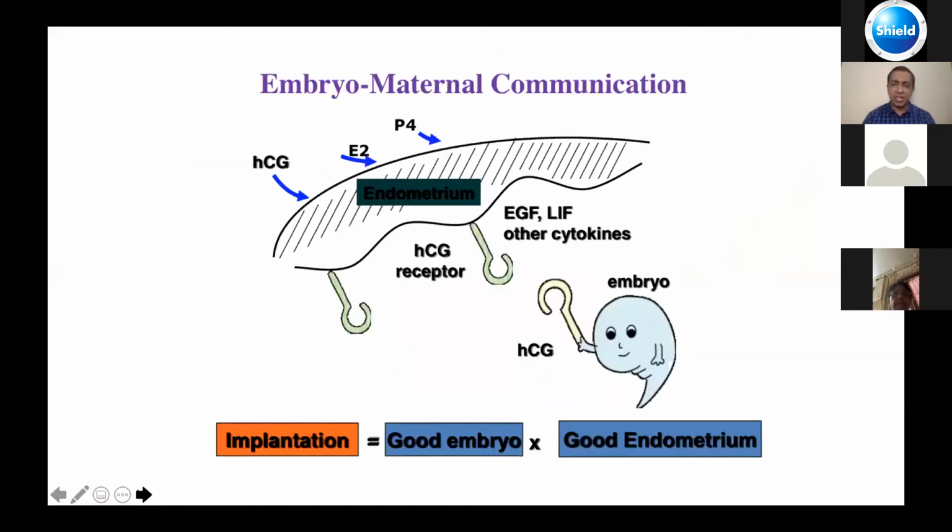To achieve a pregnancy, an incoming embryo should get implanted in the endometrium of the uterus, which is known as embryo-maternal communication. Here, good implantation results from a good embryo plus a good endometrium. Here you can see a lot of factors which play a role in this embryo-maternal communication, right from progesterone, estrogens, human chorionic gonadotropin, and a lot of cytokines, EGF, endometrial growth factor, LIF, and so many things which are yet to be known to science. There are a lot of factors which play a role in a successful implantation.